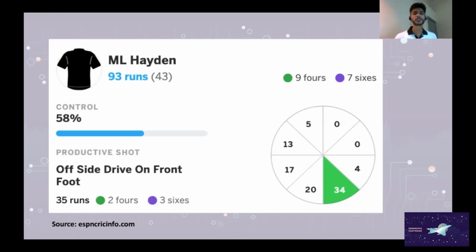Thirdly, the most productive shot. As you can see from the wagon wheel over here, the most productive shot with which Matthew Hayden played was front of the wicket, a drive or a slog which went straight down the ground. As you can see in the wagon wheel, 54 runs, more than his half century, was scored right in front of the wicket in the regions of long off and long on with the use of the Mongoose Bat.